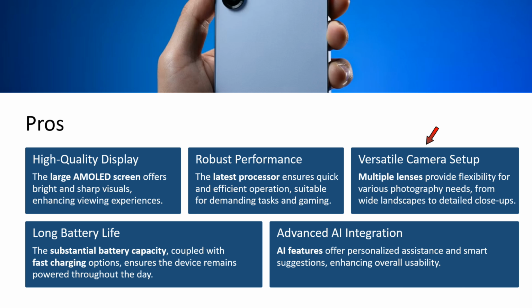This smartphone has a versatile camera setup. Multiple lenses provide flexibility for various photography needs, from wide landscapes to detailed close-ups. This smartphone has long battery life. The substantial battery capacity, coupled with fast charging options, ensures the device remains powered throughout the day. This smartphone has advanced AI integration. AI features offer personalized assistance and smart suggestions, which enhance overall usability.